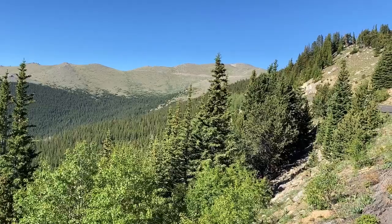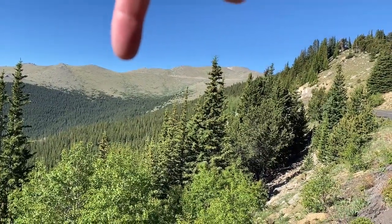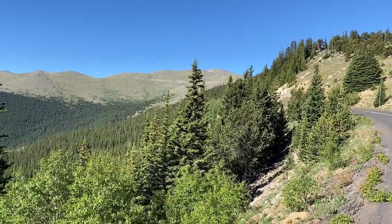Stopping real quick, do a quick update. You can probably see up through here, that's where the road goes. So we got quite a ways to go. We're 2.5 miles in, going good so far.